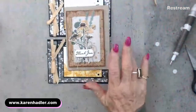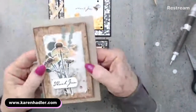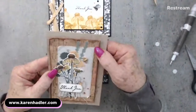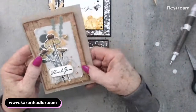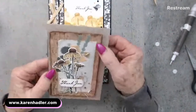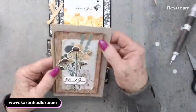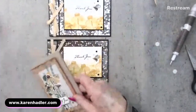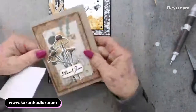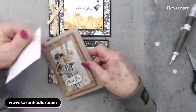And the other thing I've used on the top of that is the linen. The linen specialty paper is actually in the annual catalogue. And this is fantastic. You can do anything with it. You can colour it, ink it, stamp it. You can probably see this was the backing. You peel it off. It has a sticky back, so perfect for adding really quick and easy to your project.